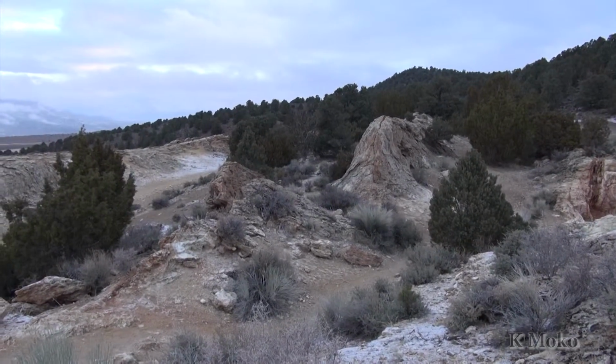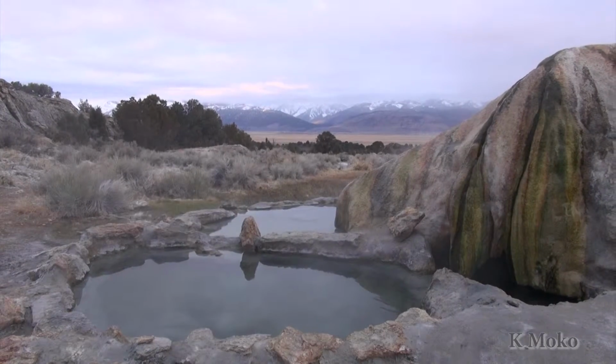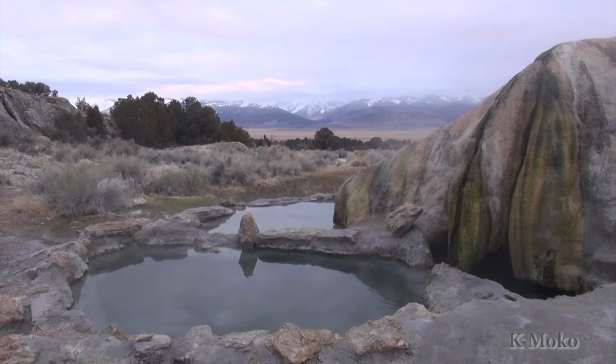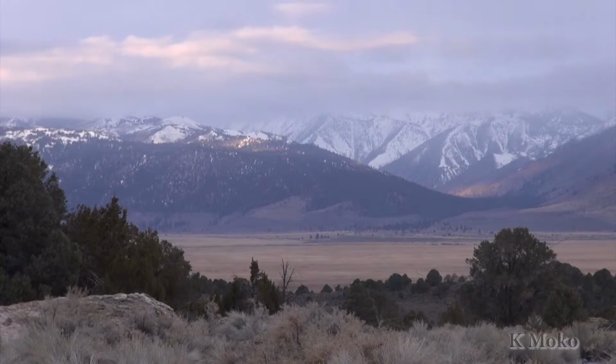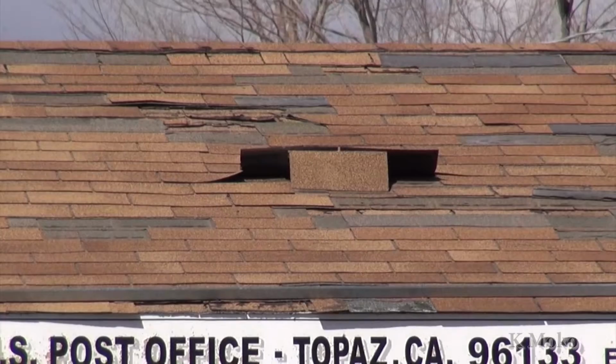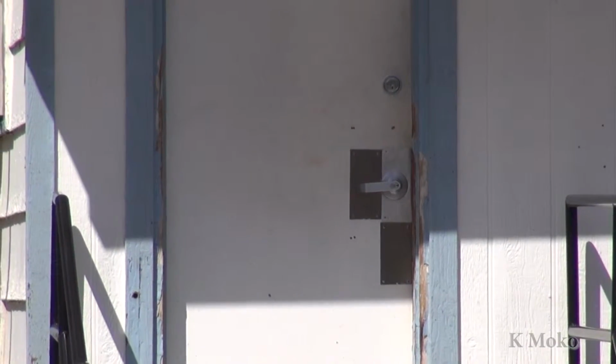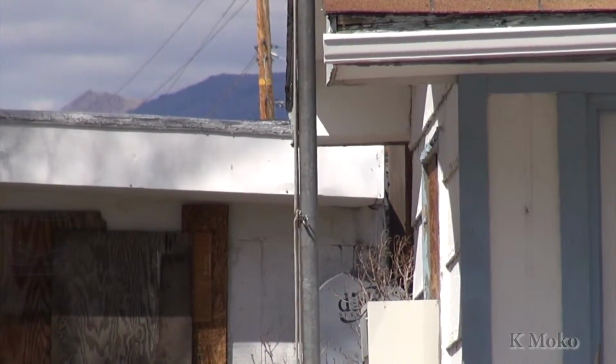I think the distance from major populated areas made this hot spring just the way it is right now, so exotic. On the way, I saw a post office building, which is not in very good condition. I'm used to seeing government buildings being well taken care of.